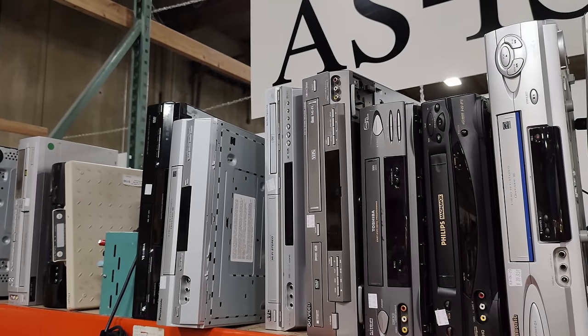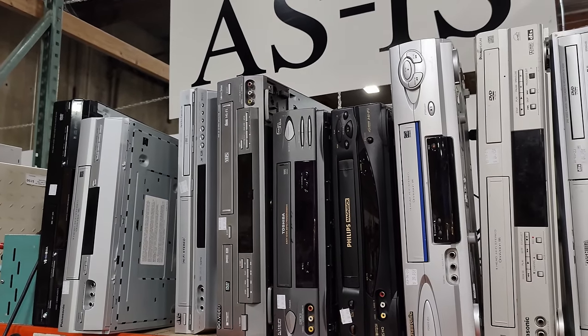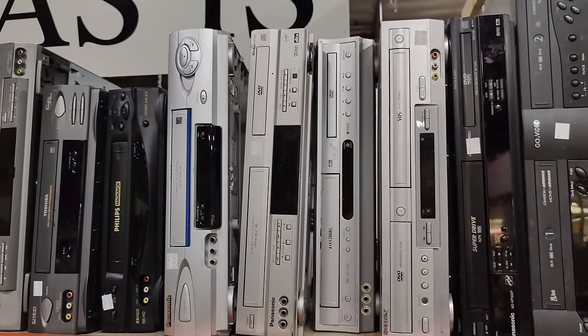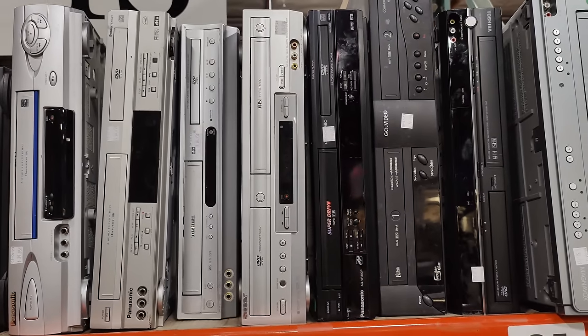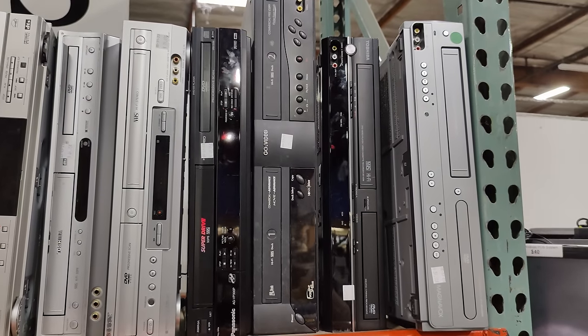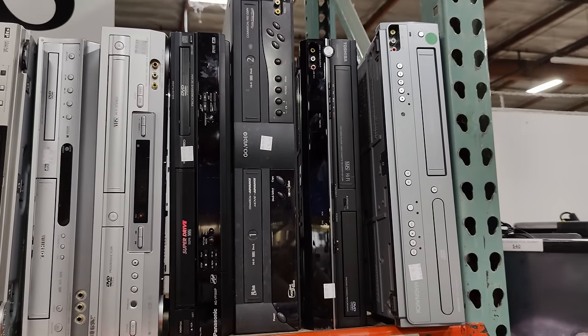Curiously, although the local thrift stores always have VCRs for sale, they're almost always bottom-of-the-barrel garbage that's not worth buying, usually very old or at least beat up and super low-end, so it's nice that EPC often has decent quality decks that are actually worth buying. I'm not sure if any of these count.